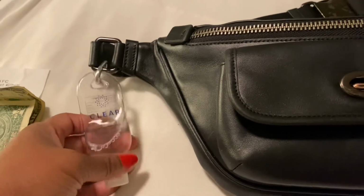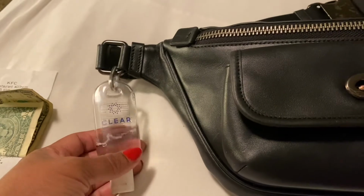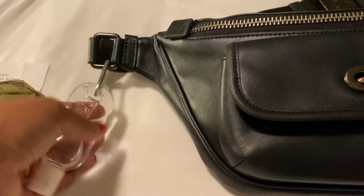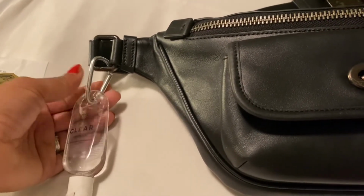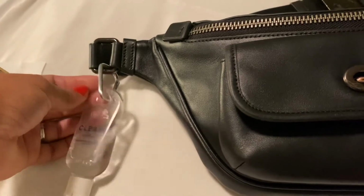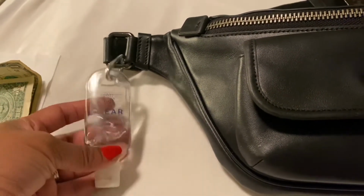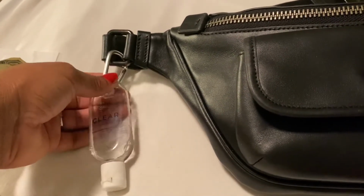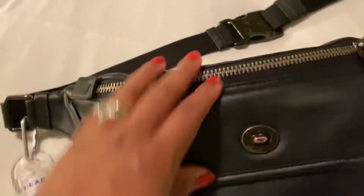Anyway, these are perks that you get. This is not the original sanitizer that comes in this bottle. I just use it as a refill at this point, and it comes with this cool little snappy thing, whatever that thing is called, y'all. I don't know right now. On the bag, so you can attach it to whatever you want to. Sometimes when I travel, I'll attach it to my backpack or my carry-on. So there you go. We'll get into this front flap pocket real quick.